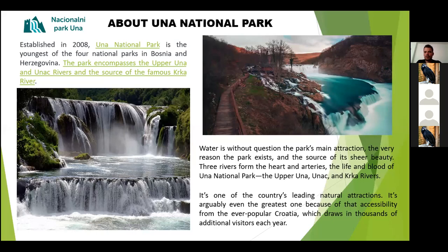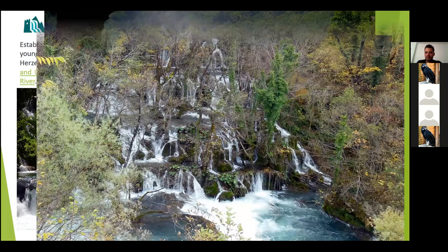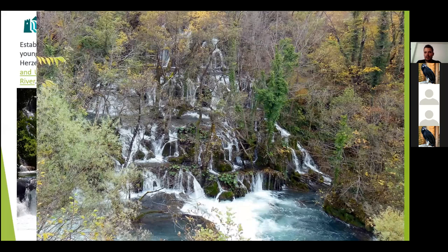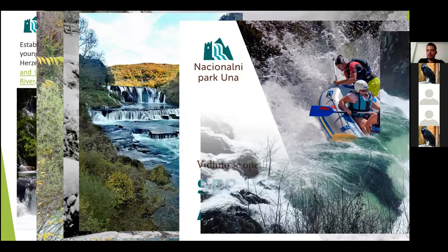Here are a few photos. You can see the beauty of the waterfalls and the beauty of the river Una itself. It has the emerald green color, which is one of the most beautiful colors that you can see on a river. And here is the other waterfall. It's near the Plješevica waterfall. It's 10 meters high, and it's also one of the most beautiful tourist attractions here in Una National Park. Here is the Una River and Štrbački pool during the winter times. Here you can see the emerald green color that I was talking about. It's really amazing.